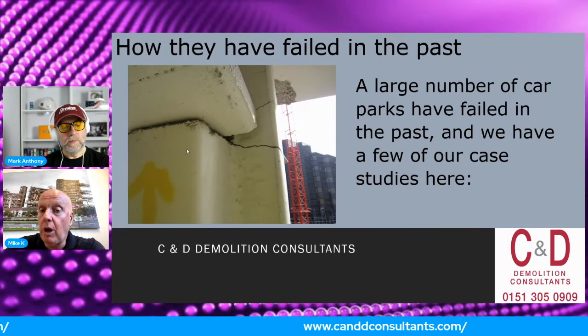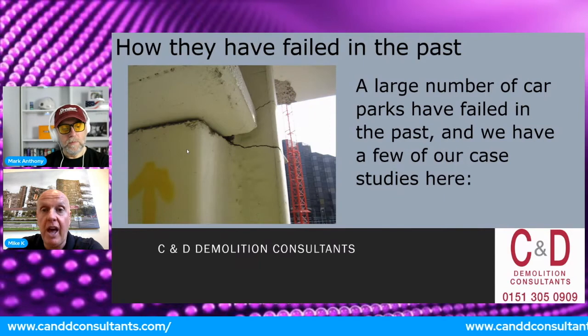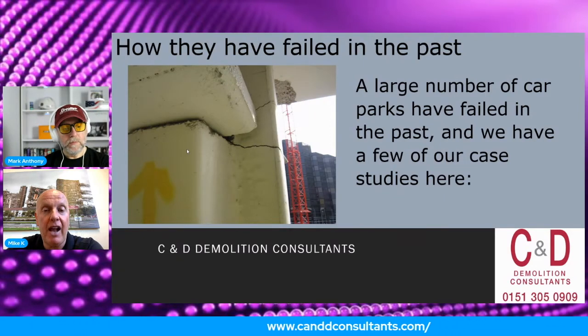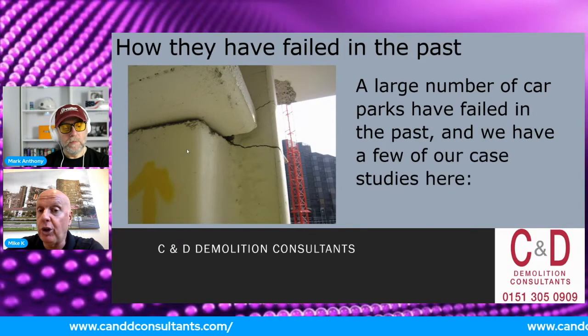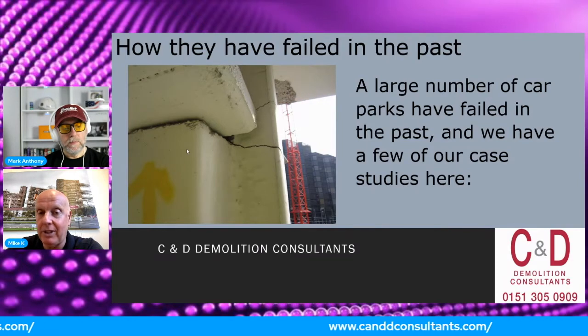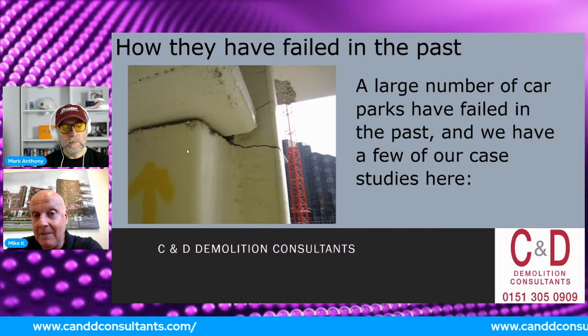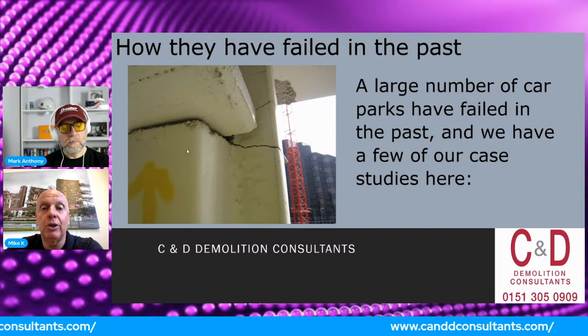Now, as we move through the presentation, we're going to talk about Piper's Row. Piper's Row failed at night, so thankfully no one was in there. The Nottingham car park failed during the day, but didn't kill anyone. Could easily have had multiple fatalities. It's a bit like, unfortunately, terrible thing to say, that until there's a catastrophic failure and there's multiple fatalities, a lot of people are sort of brushing this under the floor.